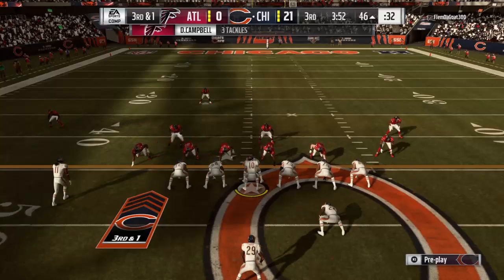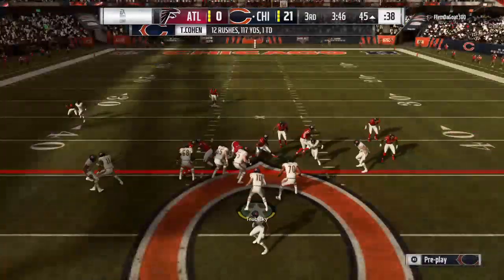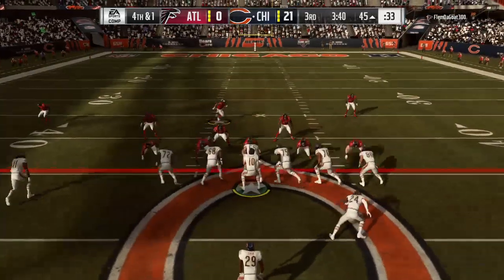So much goes into a successful play, doesn't it? How about that play action there? Freezing the defense just enough. Swing the tight end free downfield for the completion. He needed 2. He got 1, and that's going to leave him with 4th down at a yard.